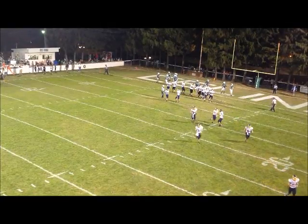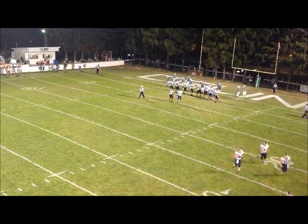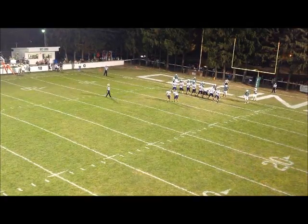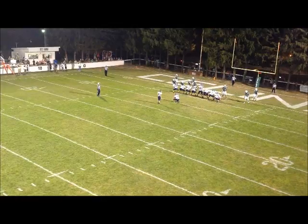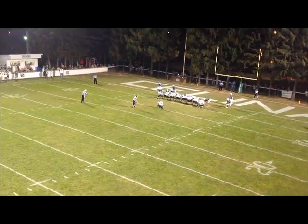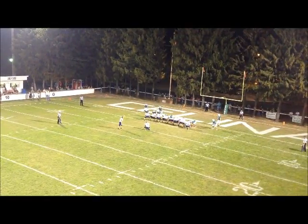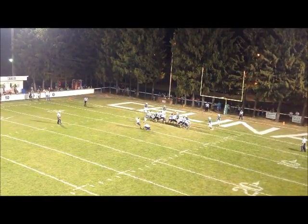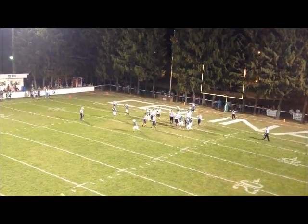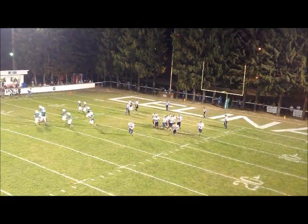With 11:56 to go here in the ball game, it's Celina 14, OG 13. Tristan Ball on to try the extra point for OG. He's been perfect tonight as far as extra points go. Snap is high. Kick is up. No good. Blocked! Yes!